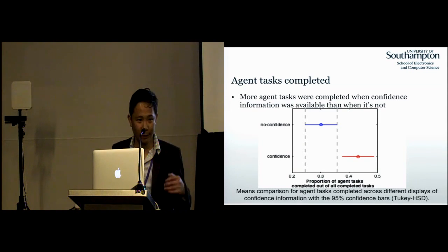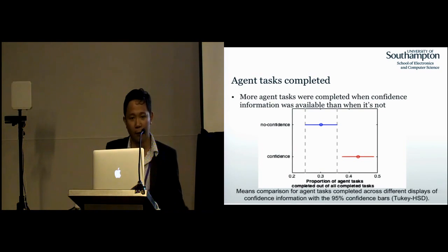The next few slides will contain the quantitative data, all of which are statistically significant. We looked at the proportion of agent tasks completed out of all completed tasks across the different confidence conditions. We found that our participants completed more agent tasks when the display of confidence was available than when it was not. This is what we hoped for, which basically means that confidence information does make a difference and should be included in the feedback of the autonomous system.